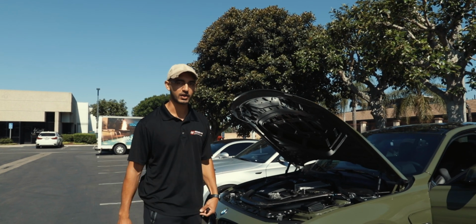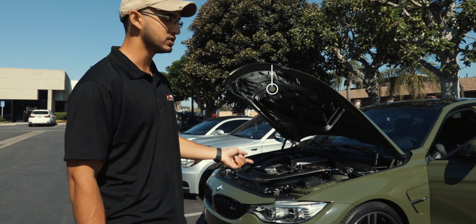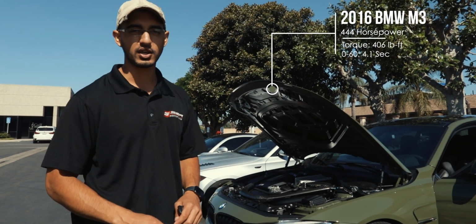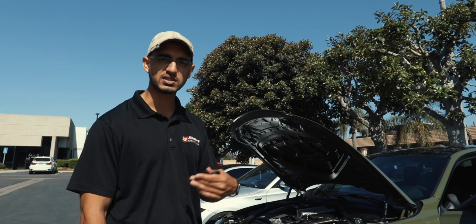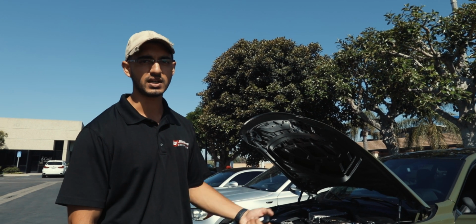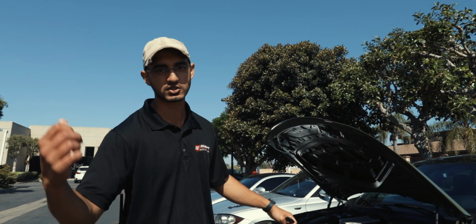We're going to be installing a crank hub on this car. The customer just picked it up. This is a 2016. He got it used. It only had 4,000 miles on it, so he wants to make sure that he keeps the engine safe. He's eventually going to modify up to stage 2, possibly even upgrade the turbos and E85. But for now, he just wants to make sure the engine is safe. So we're going to be upgrading the crank hub. You guys will see it in the shop in a little bit.